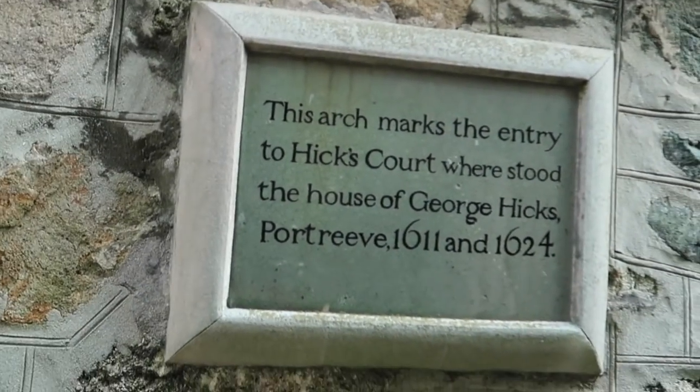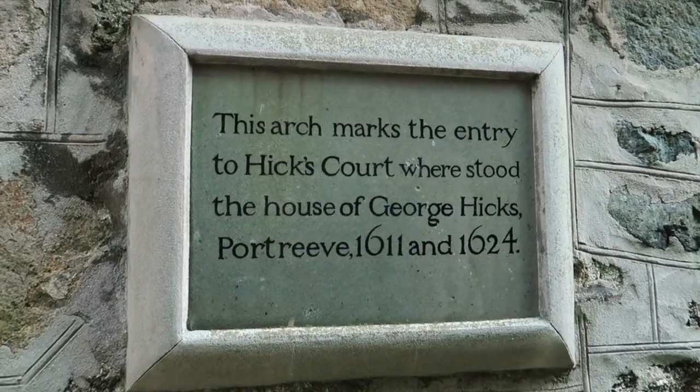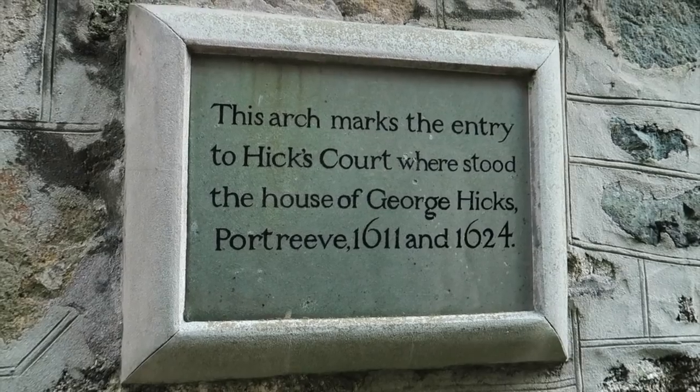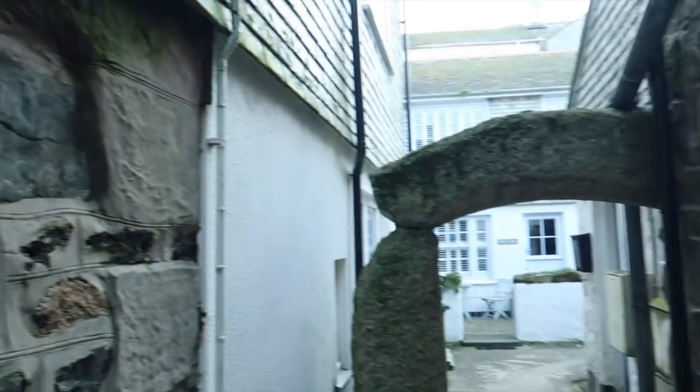What he's talking about, the arch marks the entry to Hicks Court, west of the house of George Hicks, for Trevethan, 1611-1624. That's old, isn't it?